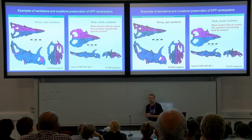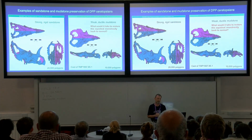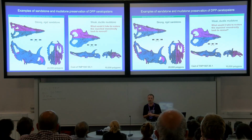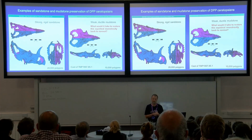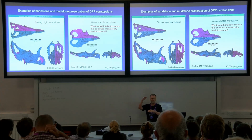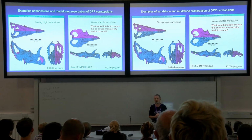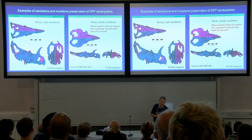Andy put it to me, knowing that I could manipulate three-dimensional objects: what would it take to restore this back? And that question Andy has, and Dave Hone, his supervisor, is, do we have just one species, or are there many species? We're looking at about 2 million years of time. Could we detect that? But you have to have reliable, consistent material to work with.